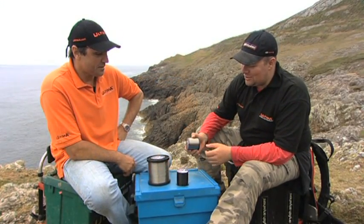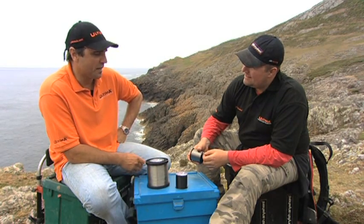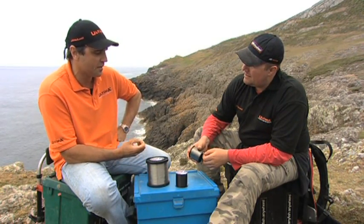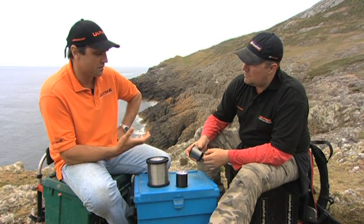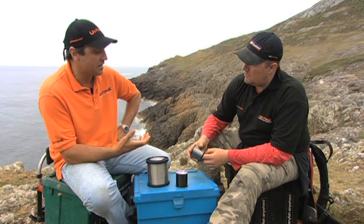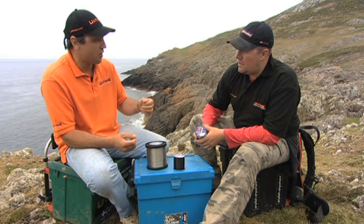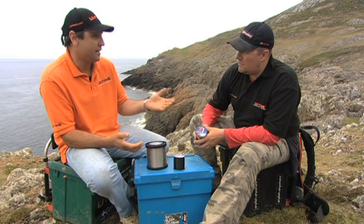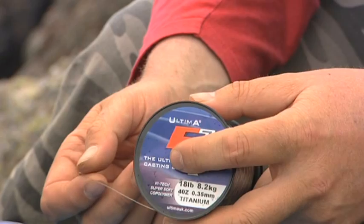So then, George, how long have you been using F1? Probably 10 years, more. Yeah. Brilliant line. It doesn't let you down. It's very supple. Lays brilliant on your reels. If you're distance casting, excellent line. Stretch it, brilliant. You know, the best anglers in the country all use it. You've got world champions, you've got England, you've got the Scottish, you've got the Welsh, you've got the Irish as well. All international anglers use it because it's a good line. It will not let them down.